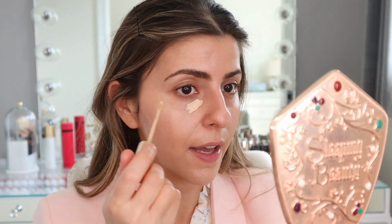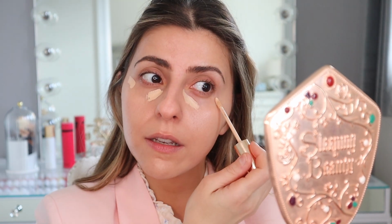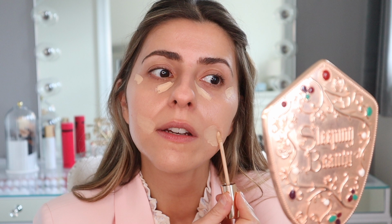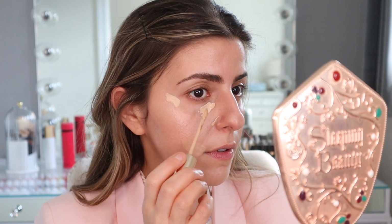Next for concealer, and I am going to apply Charlotte Tilbury's Beautiful Skin Concealer. And this is a really pretty concealer as well. Just apply a little bit. And when I don't have any foundation, I actually do use this somewhat all over my skin where I feel like I just need just a little bit of coverage.